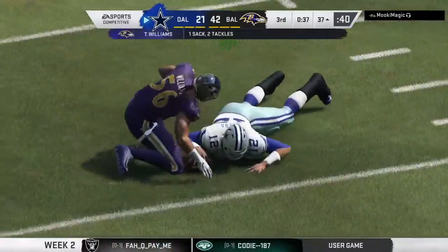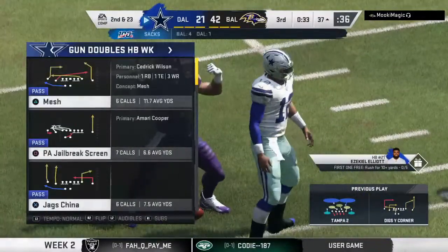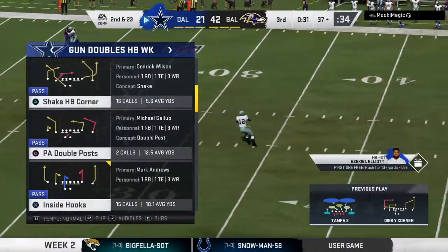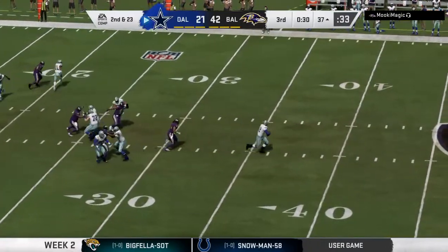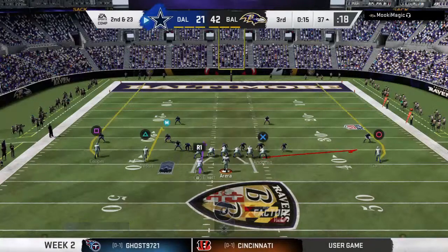Nowhere to turn here, and he's going to go down. Back at about the 37-yard line. Tim Williams. What a play by him. That's going to go as a loss of 13. Now then, after the sack, it'll be interesting to see what they have planned for 2nd and 23.